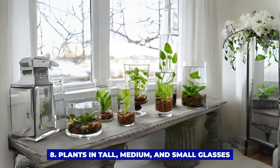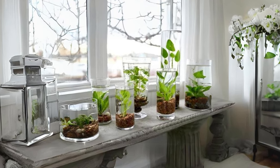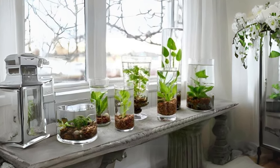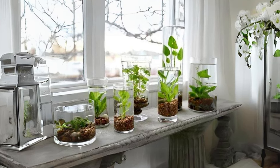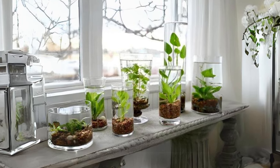Number 8. Plants in tall, medium, and small glasses. Explore an array of glassware displaying aquatic plants at varying heights. This arrangement on your windowsill is sure to capture the wonder of an underwater landscape.